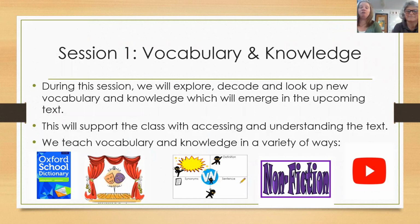So in our actual reading sessions, as I said, we split them into 3 sections. So the first session, which will usually be on a Monday, is all about getting the children to understand vocabulary and the knowledge that they will need to be able to access the books that we're looking at. So we will explore, decode, look up any new vocabulary that the children are unsure of, and look at any knowledge that they may need to understand in order to access the book. This will support the children with accessing and understanding the text.